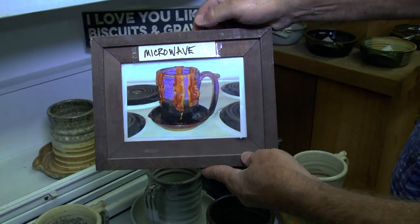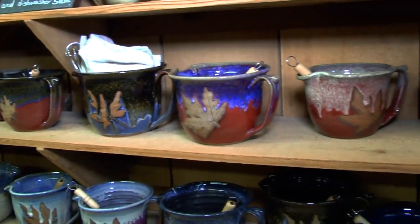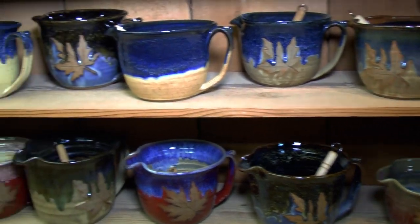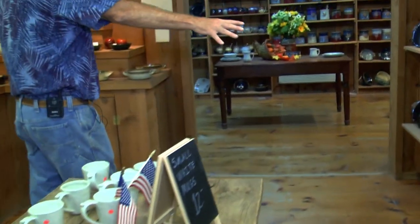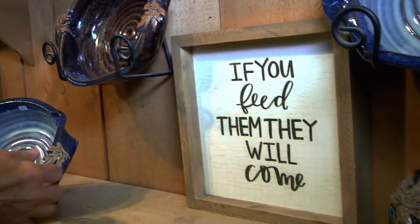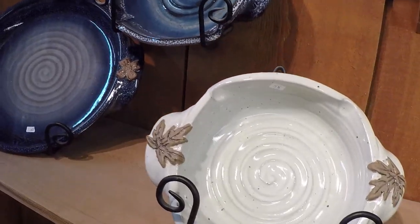See, we got mixing bowls over here. We've got the leaf decorations on them. They're all usable. You can put them in the dishwasher, hand wash them. I don't recommend putting an electric beater on them, but we provide the whisk with them. We've got baking dishes. Everything we make is functional for the purpose that it's made for. And we got the leaves. Leaves are our reputation.